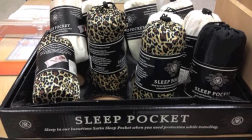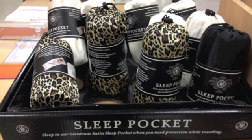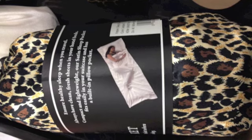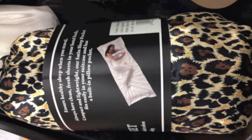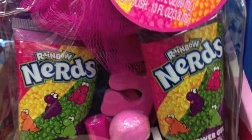This I came across. It's called a sleep pocket, and it's basically a satin slumber bag that you can get into instead of sleeping on the hotel sheets. See, here's a picture of what you're supposed to do. So you climb into it, and then you're wrapped around that instead of the hotel sheets, which I thought was kind of cool. It was only $10. No, maybe it was 20. This is all in Sears.